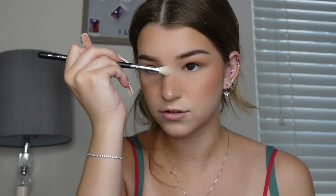This is the How Many Carats Diamond Balm Highlighter by Fenty. I love this highlighter. I just take an eyeshadow brush for this. Tip of the nose, down the bridge of the nose. Basically the same place as we put the other highlighter, but I feel like it's just so pretty. I have to use both of them.